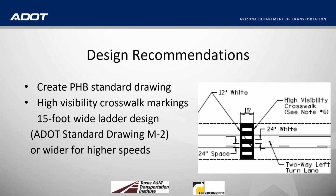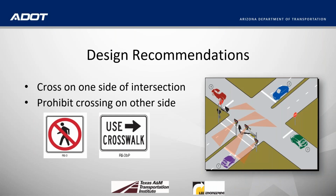And we recommended that they have a 15-foot wide crosswalk as opposed to the standard crosswalk, a ladder design, unless the crosswalk is going to be used for an equestrian crossing. Horses don't have good depth perception. They have a real problem with that. In those cases, you're going to have to use 2 parallel lines. But otherwise, we recommend that they go with a high visibility, continental or piano key design. And they already have a standard detail for a mid-block crosswalk. And whether it's mid-block or intersections, if you're going to do it with pedestrian hybrid beacons, other than those for equestrian crossings, we recommend they should be a ladder design.